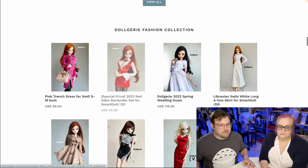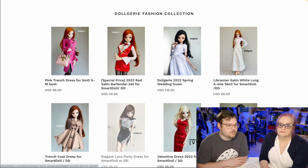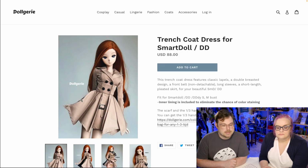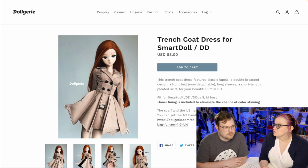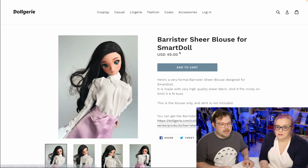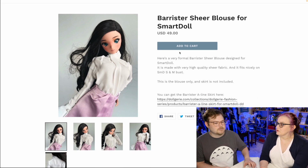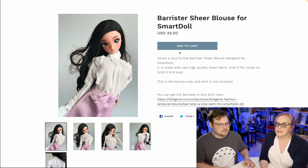Let's take a look at fashion. So now we're getting out of the cosplay and just into more of just nice, pretty clothes. This one was a popular one that was released recently. So you've got the trench coat dress. It's also been done in blue in the past, which was very cool. I love the blouse here. We have this blouse. It is very good. For the most part, I prefer a lot of their stuff that is less on the overly sexy vibe. The barrister blouse is lovely. I really, really like it.